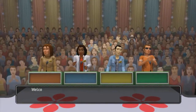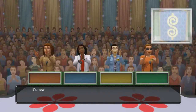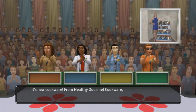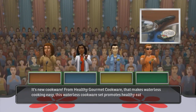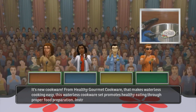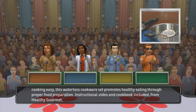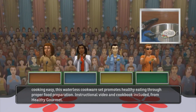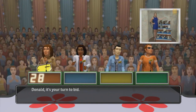Your goal is to win. Welcome to Contestants Row. Here is the item up for bids. It's new cookware. From Healthy Gourmet Cookware that makes waterless cooking easy, this waterless cookware set promotes healthy eating through proper food preparation. Instructional video and cookbook included from Healthy Gourmet. Let's see who bids the closest without going over.